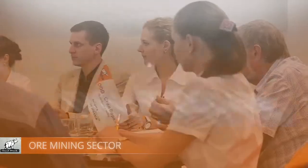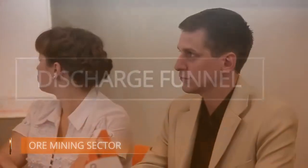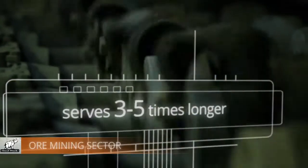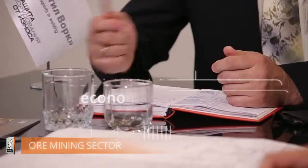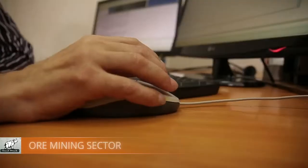SteelWork has developed and implemented similar solutions at ore dressing plants, particularly for bearing joints of ball mills. As a result, they function 3 to 5 times longer, and the economic effect is estimated at an annual $1.5 million. This is more than just theoretical research, since it's been put into practice at our plant.